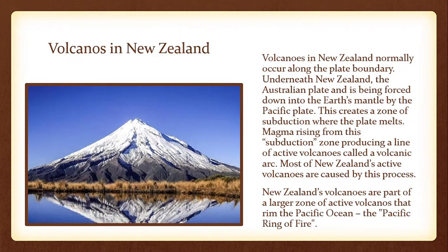Volcanoes in New Zealand. Volcanoes in New Zealand normally occur along the plate boundary. Underneath New Zealand, the Australian plate is being forced down into the Earth's mantle by the Pacific plate. This creates a zone of subduction where the plate melts. Magma rising from this subduction zone produces a line of active volcanoes called a volcanic arc. Most of New Zealand's active volcanoes are caused by this process. New Zealand's volcanoes are part of a larger zone of active volcanoes that rim the Pacific Ocean.